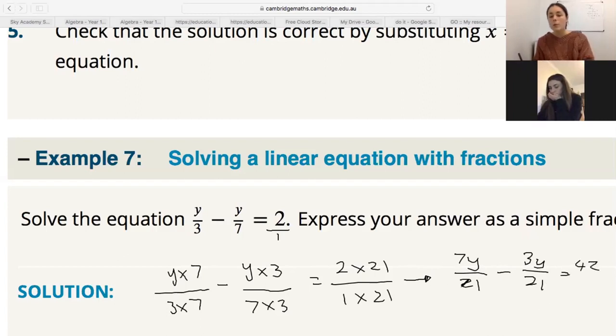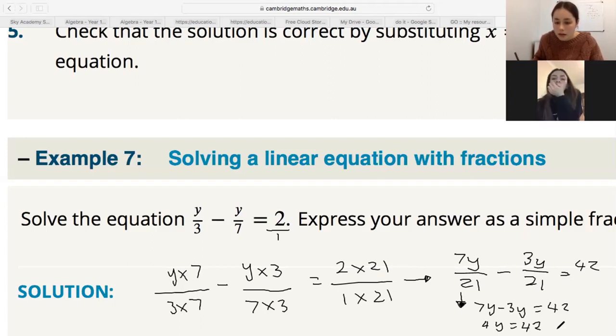And then when they're both to the same denominator, I'll just go down, I don't have enough room. You can then just forget about the fraction. And so then it's just 7y minus 3y equals 42. So then that's 4y equals 42. And then y equals 10.5.